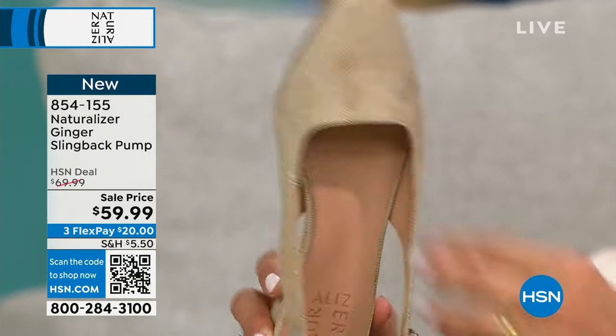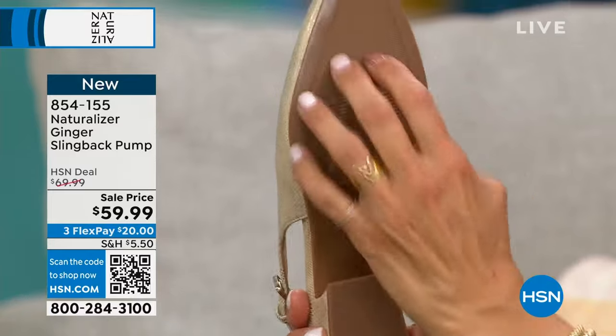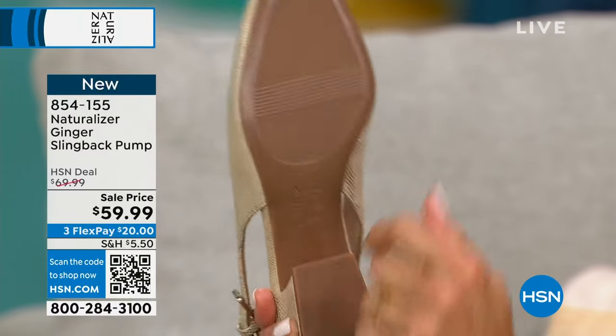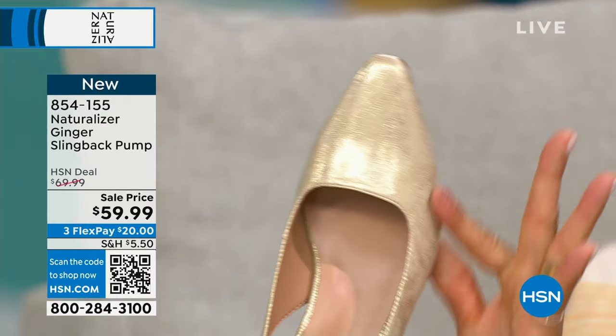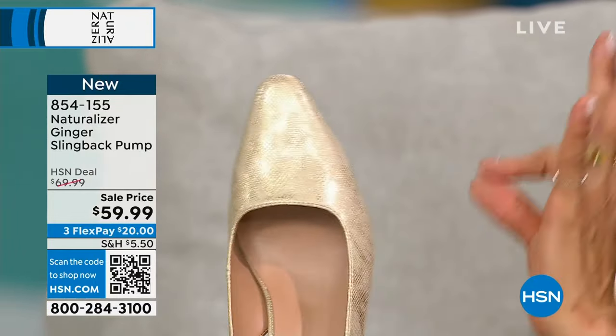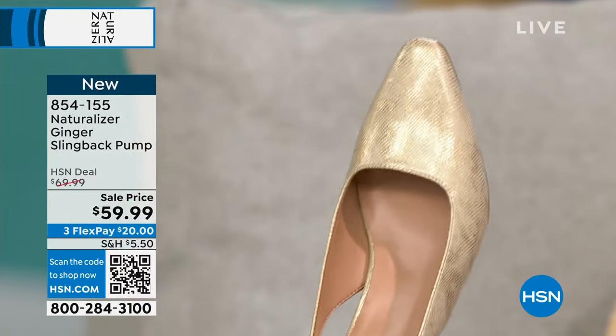That gives you the stability, as well as on the opposite side, we're giving you that rubber bottom with the grooves, which is great. So you can move and have a little bit of flexibility, but still have all the support that you want. Not overdone with the gold. This doesn't have to be the disco New Year's Eve shoe.